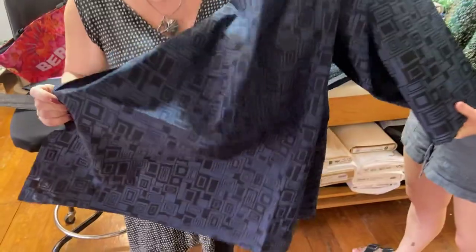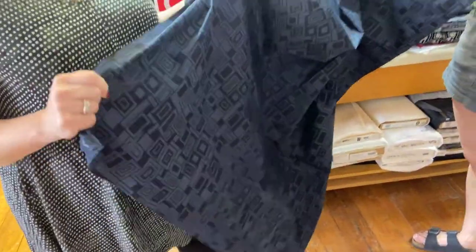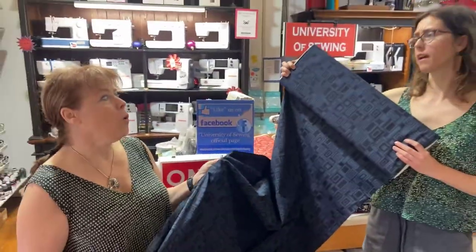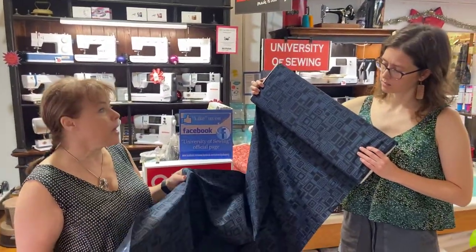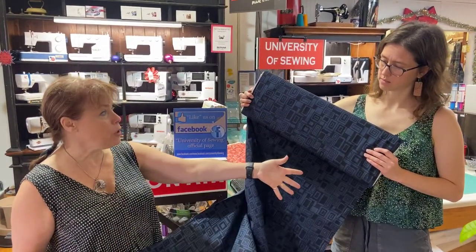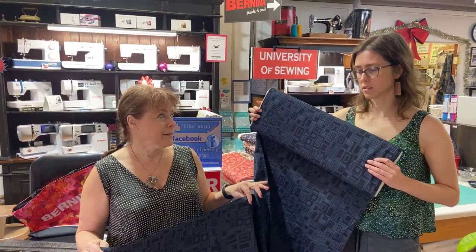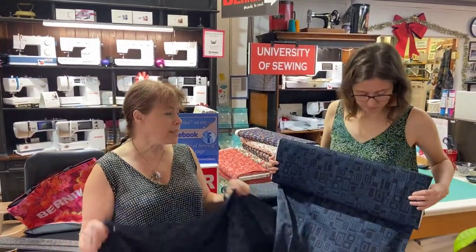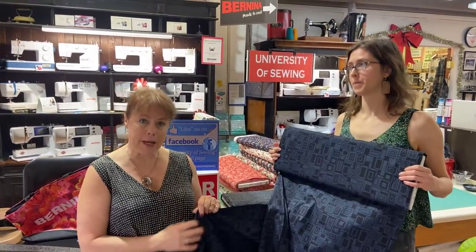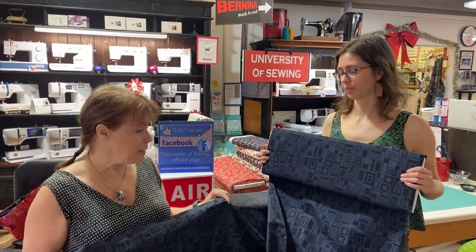You know what would be really cool is a wraparound skirt, or a swimsuit cover up, or any kind of top like the one you've got on, maybe even a pair of pants. I'm thinking a pair of pants. I want to see what they do when I wash the fabric. It just came in. I have not had an opportunity to do that, but I will let you guys know what happens with it.